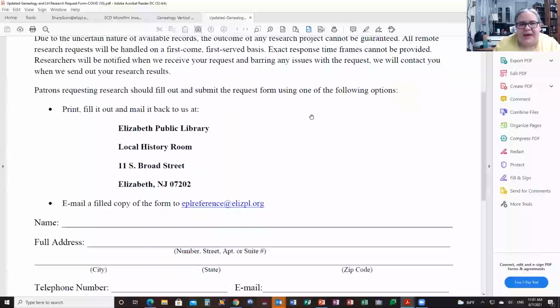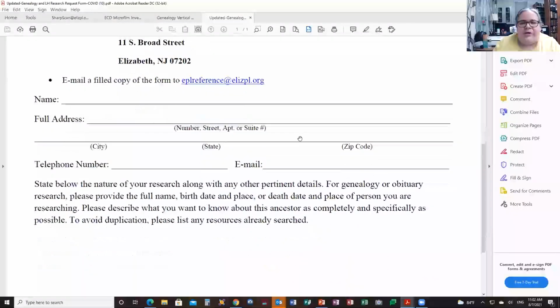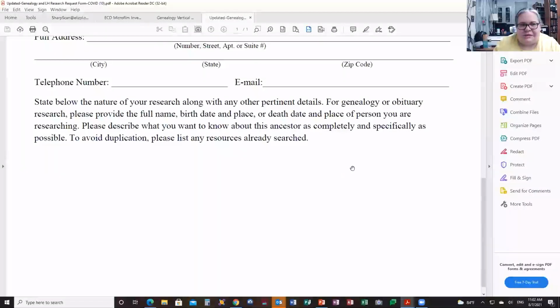But this form is a PDF. You can either print it, hand fill it in, and then scan it and email it to us. We will be updating this information on the website as well. There will be a new form that you can just fill out online, save to your desktop and email to us. And we do provide remote research assistance.